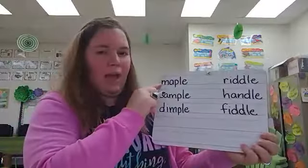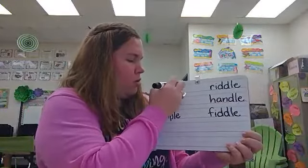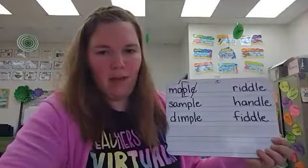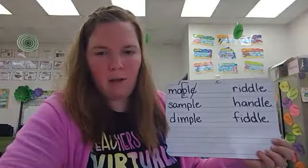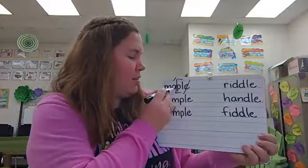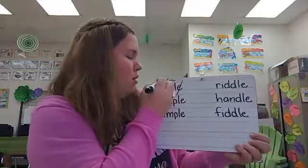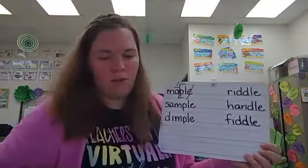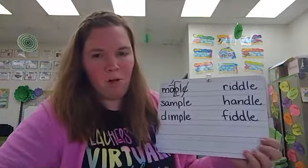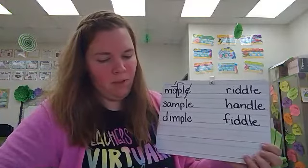So let's look at coding each of these words. So we have final stable syllable, PLE. Bracket, cross out the final E, accent mark. Now, there is not a consonant between the vowel and the final stable syllable. So the A is long. We put a macron above the A. Maple.